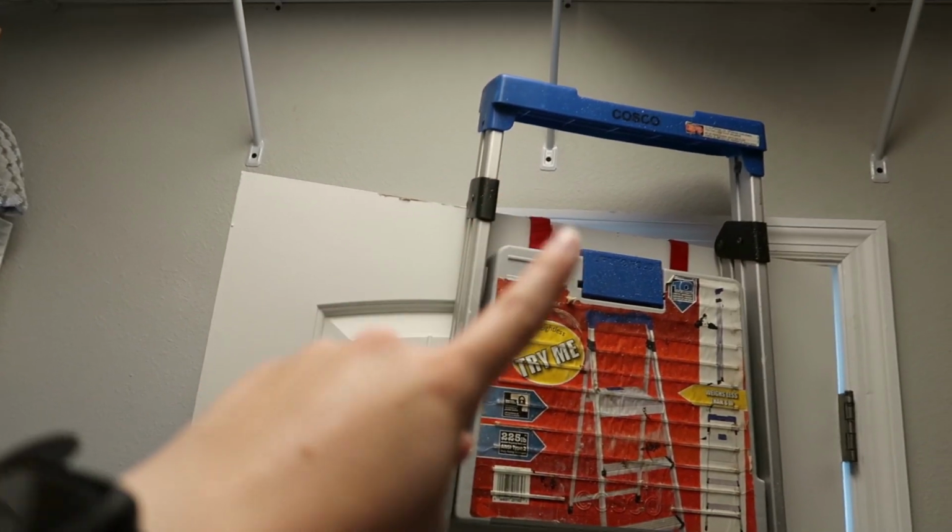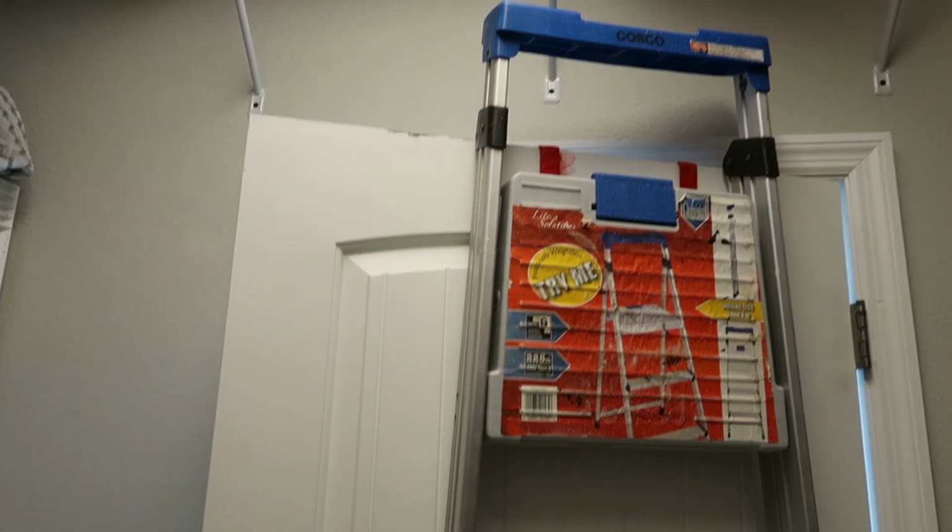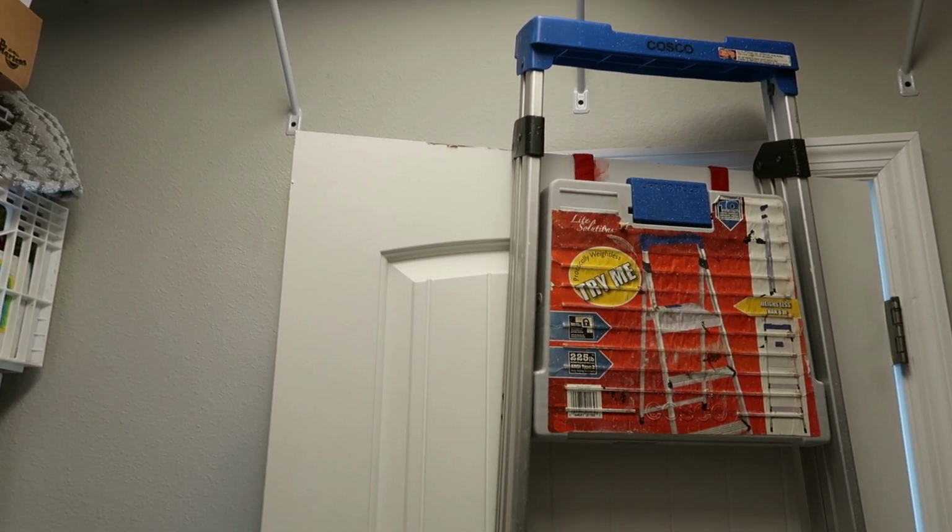You know how they have the Christmas door hanger things you can hang a wreath? I put two of them and we hang this on the back of the door and it's perfect. I love it so much. It's so convenient. And then, oh, I didn't show you this.